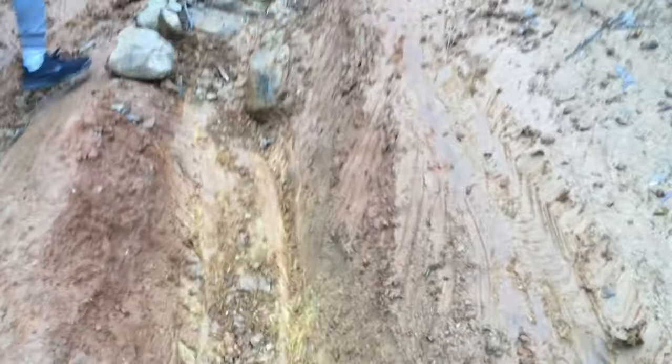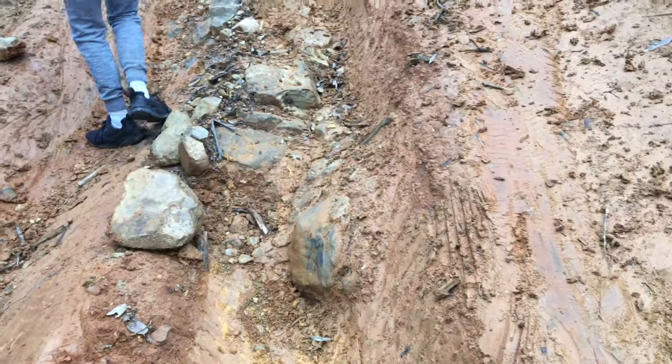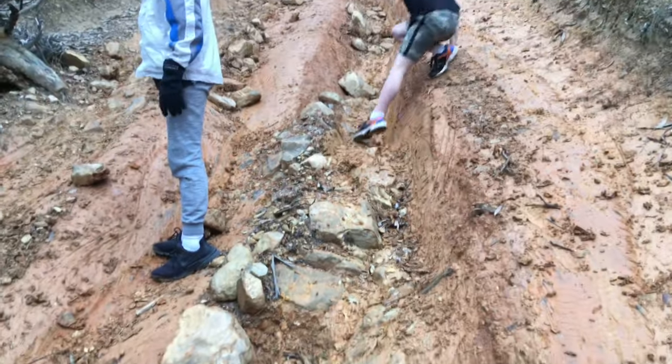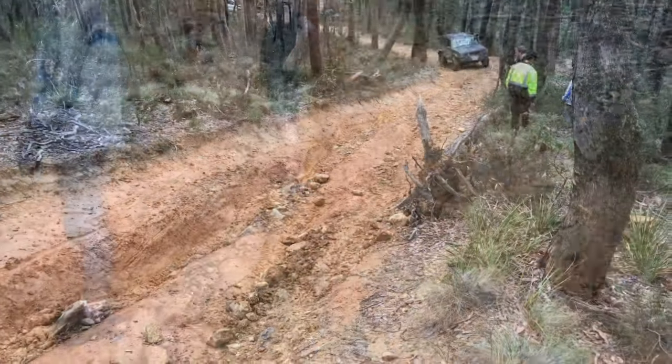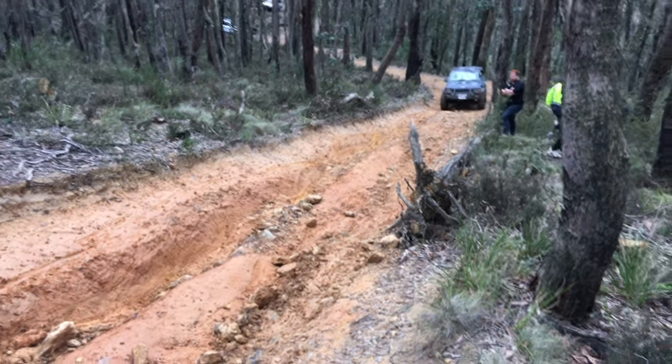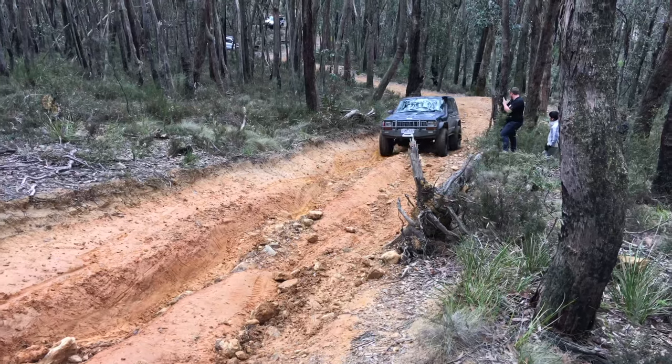And where were we, guys? A little bit further than this? I think, no, we're past that log. Was it here? Because there's a burnout mark. Yeah, up there somewhere. Burnout mark. And it just gets worse up around there. As it turns out, the Jeep on 35s, he'll be going up no problems.